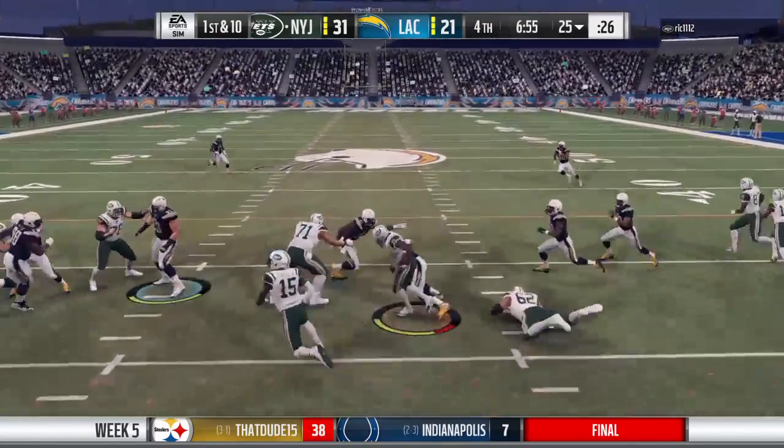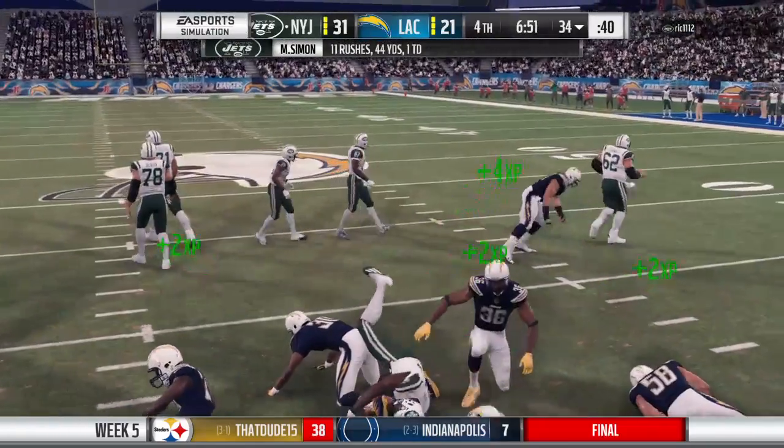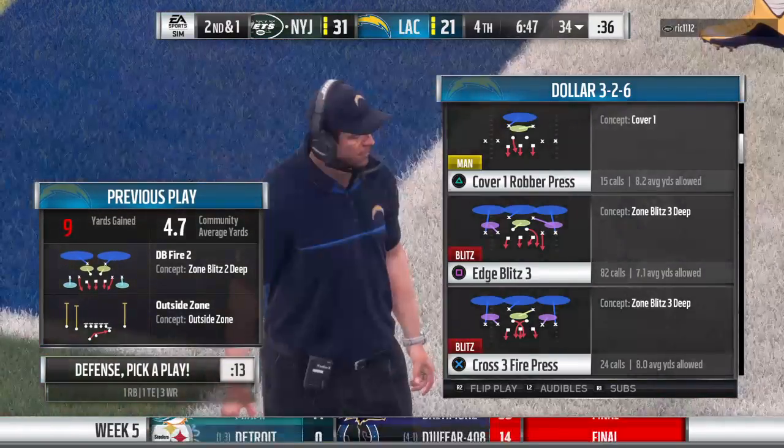They'll run it now out of the gun. And now running right through it. And he'll take this up near the 35, maybe the 34. 9 yards is the pickup there, and they'll have a 2nd and 1.